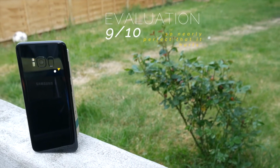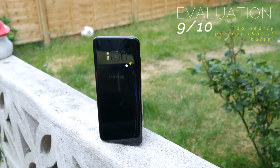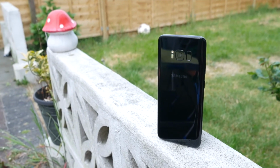So overall, I would give this a 9 out of 10. I wish I could give it 10, but battery life and speakers were huge letdowns. It's made up for in other areas, but when you slip on something as essential as battery life, you really can't let that go by, especially at this price tag.